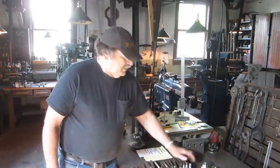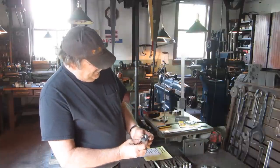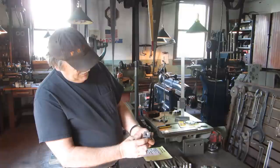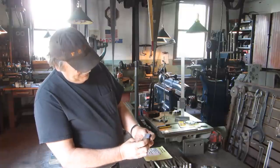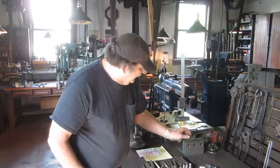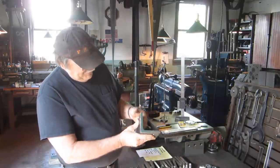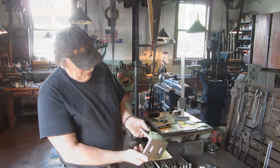These are some things that Tom made one day. There's half a dozen T-bolts for the big shaper. We didn't have any, so he knocked out some of them. And another thing he made was a set of angle plates out of a couple hunks of angle.